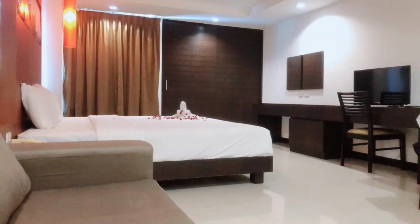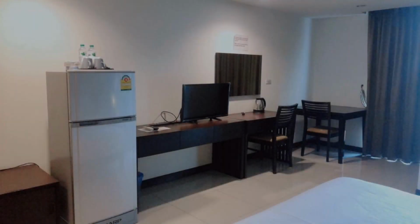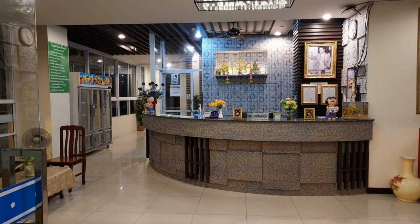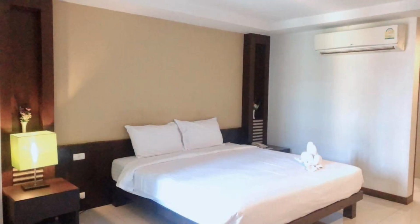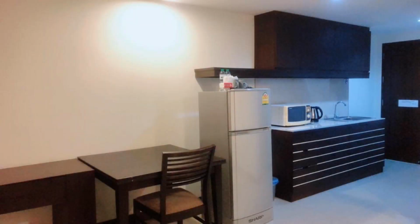The location of the hotel is outstanding and guests love walking around the neighborhood. There are 10 types of rooms available on booking.com. You can book online and enjoy it. You can see more than 100 reviews of this hotel on booking.com.